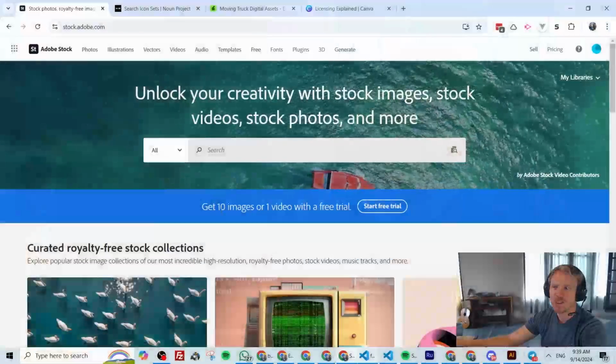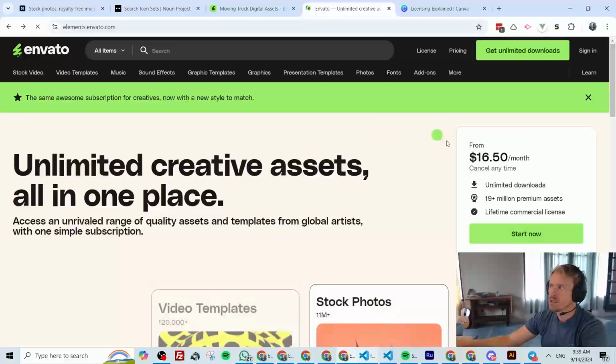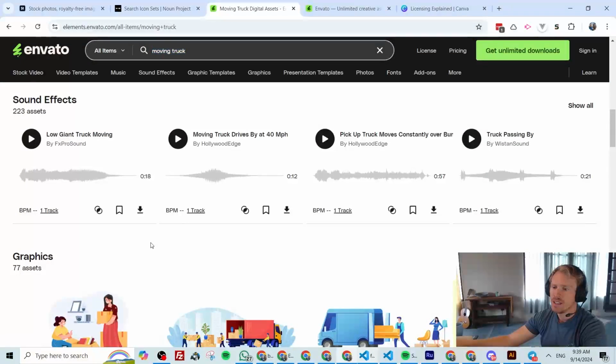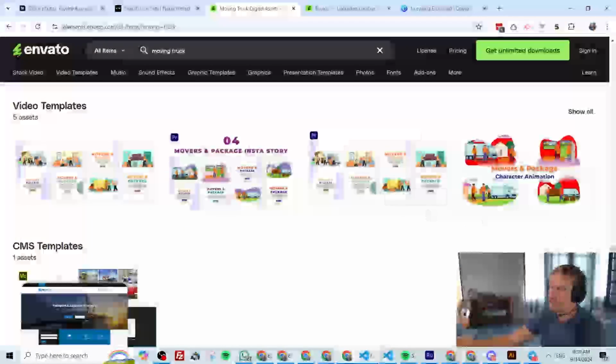But other things I checked out was Envato Elements, which is $16 or $17 a month. I've used this before, but in my case, I was trying to build a logo for a friend's moving business. Let me go back to my screen. You can see here from this search I've just done on Envato Elements. Let's go back to the price really quick. So you can see, 17 bucks a month. And I've searched up here moving truck. You go down to, I guess, graphics, and I think that's where we ideally want to see it.